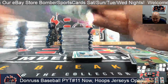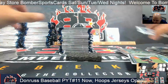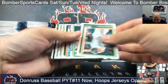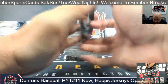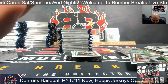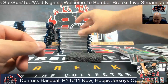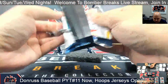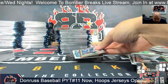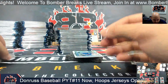Junior Caminero is up next for the Rays. Optic Purple, 46 out of 49. This is another green Judge. We've got 2 bomb squads and now an Unleashed. Mike Piazza here for the LA Dodgers. We've got 8 out of 250 in the red.